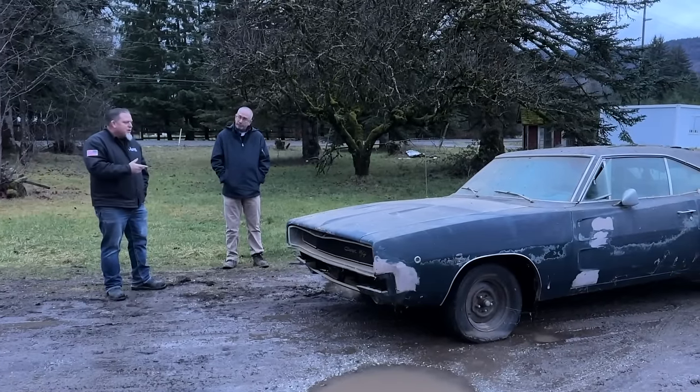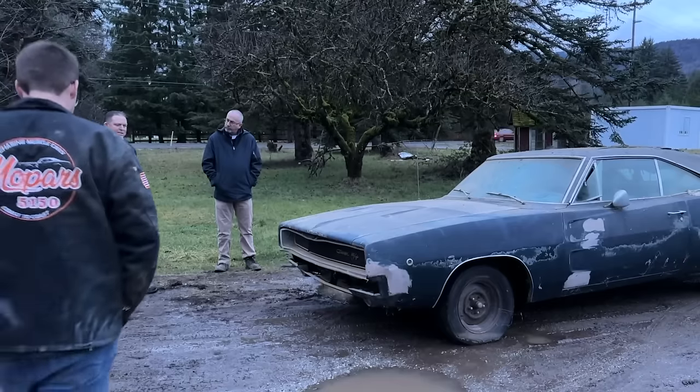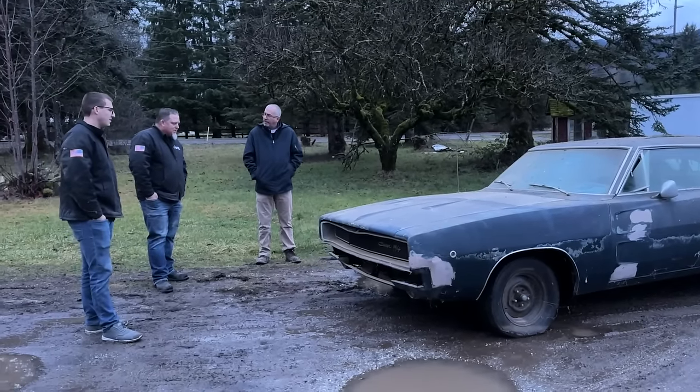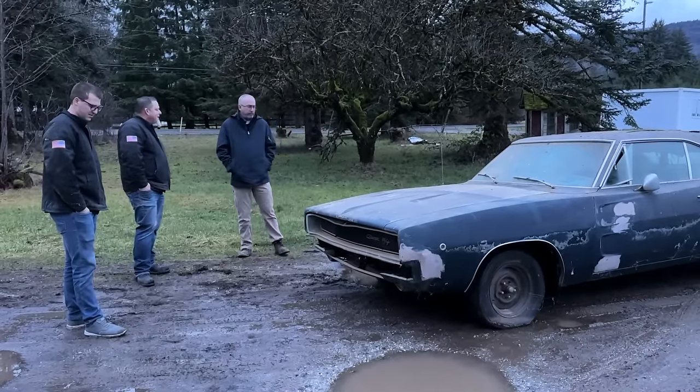Cool. There was another one that we almost bought. It was a copper color. They said it was numbers matching. They said some other stuff, and it had some body damage. It was kind of boogered together, and it just wasn't worth it. We had other places to put the money. Right. And so we didn't buy it.